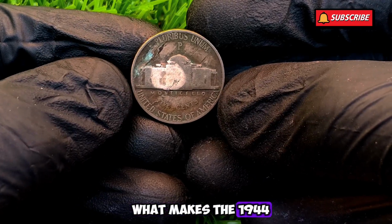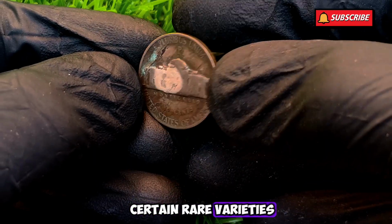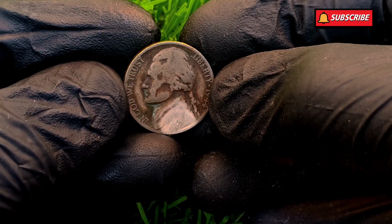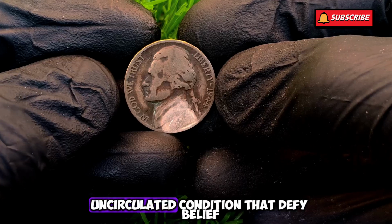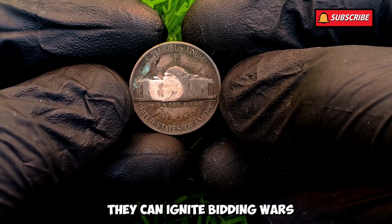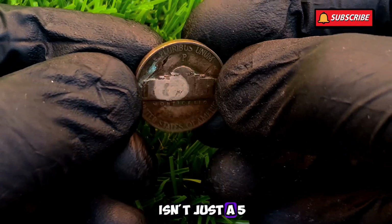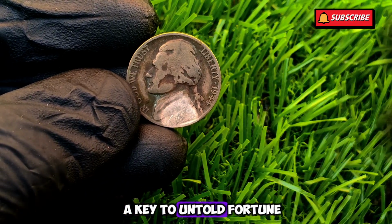What makes the 1944 Monticello nickel truly mesmerizing is the fact that certain rare varieties and minting errors can make it unimaginably valuable. Some have doubling on the inscriptions. Others show striking anomalies, and a few exist in pristine, uncirculated condition that defy belief. These rare survivors are so scarce that when they appear at auctions, they can ignite bidding wars that climb into the millions. To a collector, this isn't just a 5-cent coin. It is a dream, a treasure chest, and a key to untold fortune.